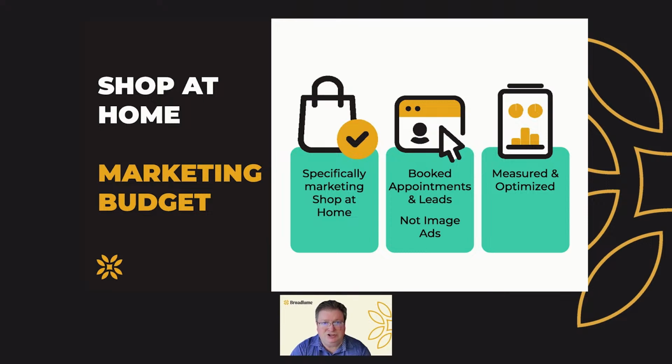From there, your marketing budget in Shop at Home is just like in your retail store. It must be measured in order for it to be optimized. If you're not using Retail Lead Management today, it's our least expensive product line at Broadloom, and it is highly impactful when you use it. Whether you're using RLM or some other CRM system that allows you to track lead costs and the success of each lead or not, it's really important that you track every dollar here, because what you're going to find is the investments in marketing for Shop at Home are not going to be the exact same success levels that you have with your brick and mortar store. So again, separate budget, drive the appointment, not image ads. And third, make sure that you're getting optimization against that. We'll talk about that in the expense portion of today's session.